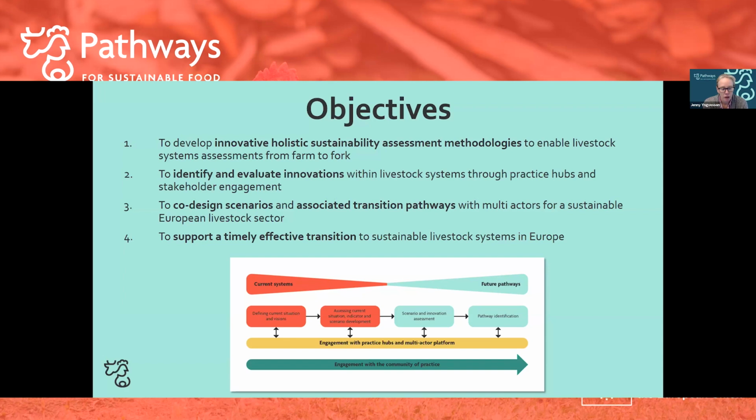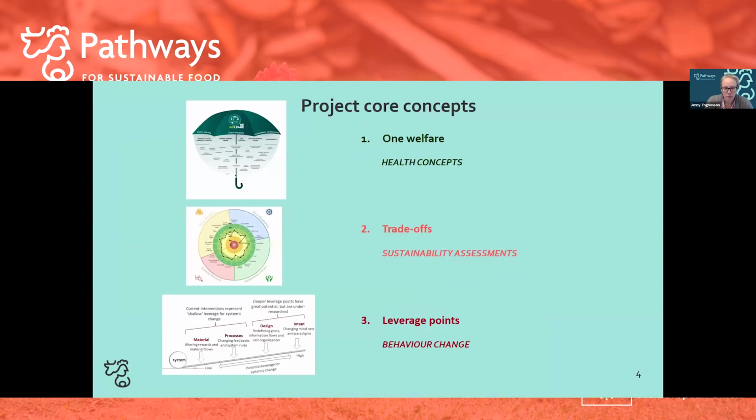Our third aim is to co-design scenarios and associated transition pathways with multi-actors for a sustainable European livestock sector. And we want to support a timely, effective transition to sustainable livestock systems in Europe. And we share this aim, of course, with many other projects around sustainability.